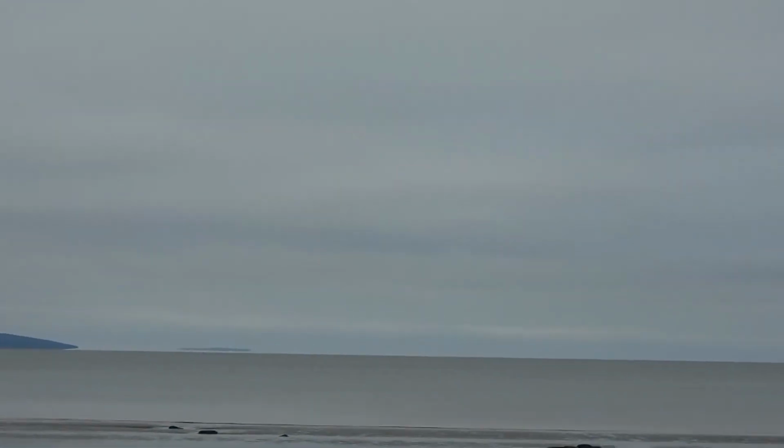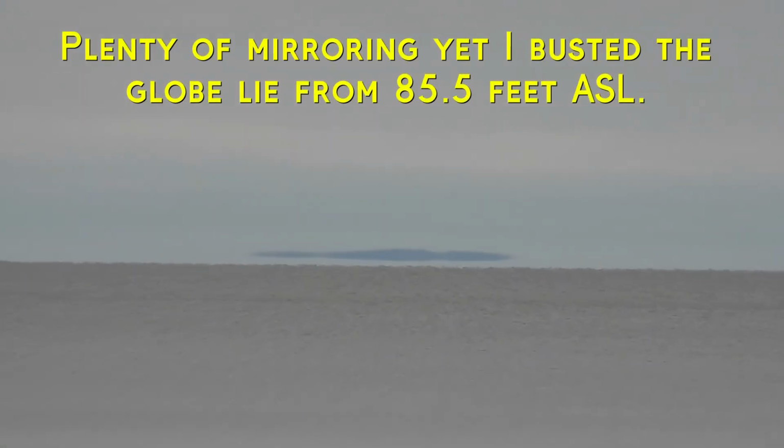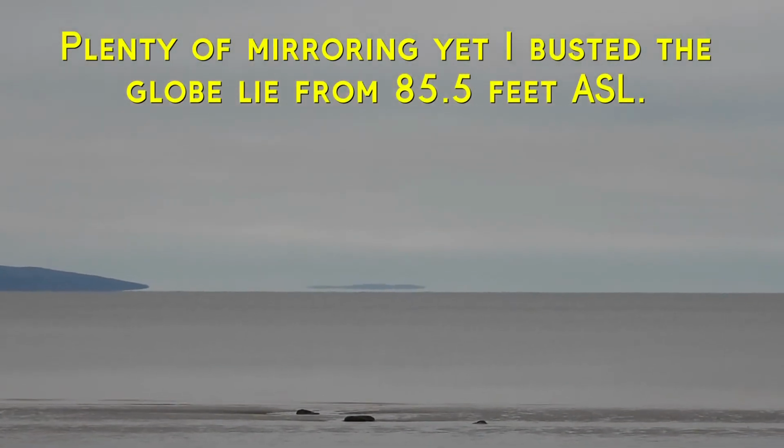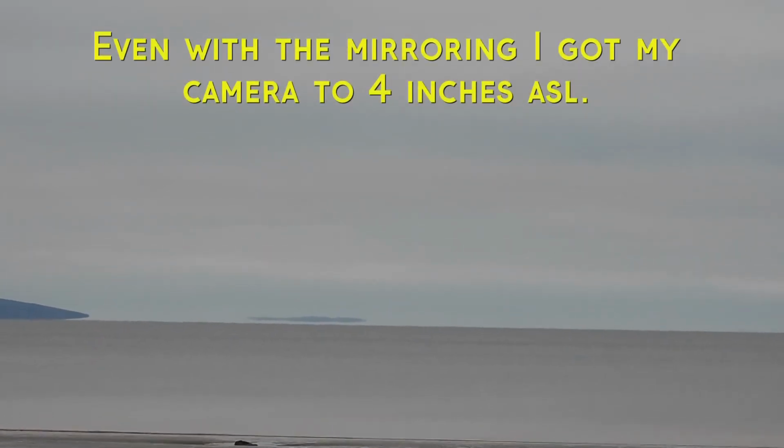I always like to see more of the island, but the math is still the math. You cannot see that from here. You certainly can't see it from, I was at least 4 inches above sea level. I might have been lower than that. Just the distance between the thickness of my hand and the sand to keep the camera from getting wet.